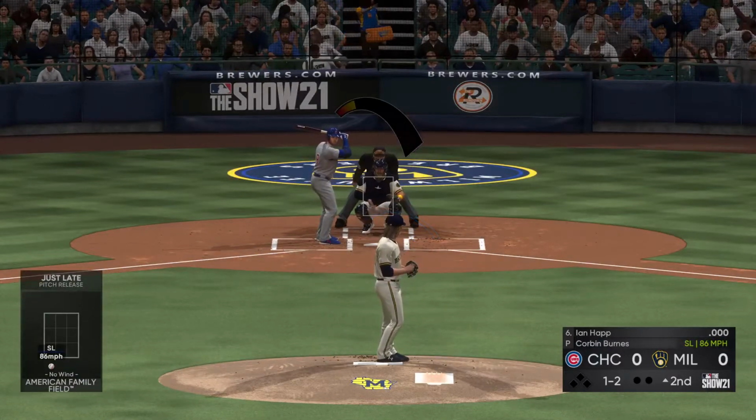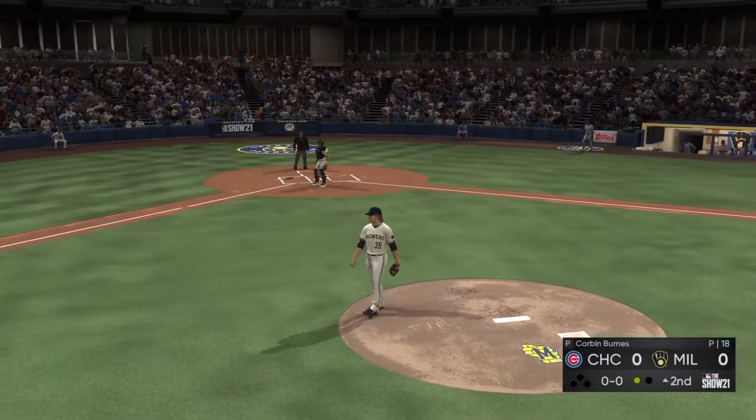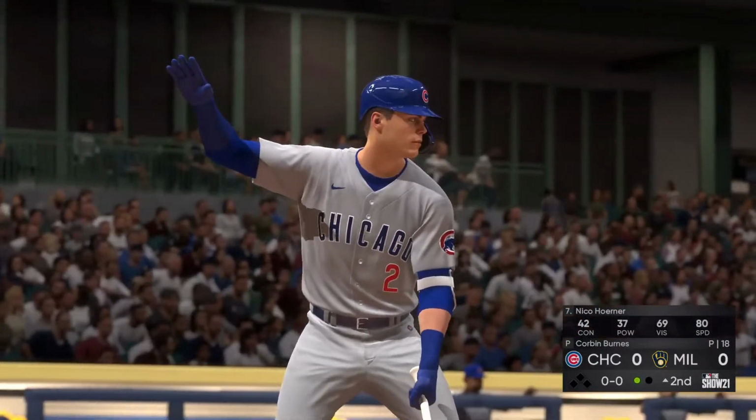Tries the slider to ring him up, but he lays off, 1-2. In the dirt, but swung on and missed. He'll throw down to first, 1 away. So bases are empty with 1 gone. And up next, Nico Hoerner.